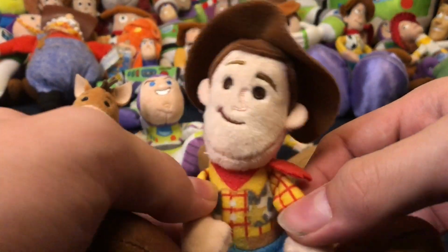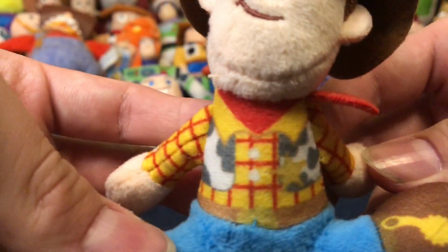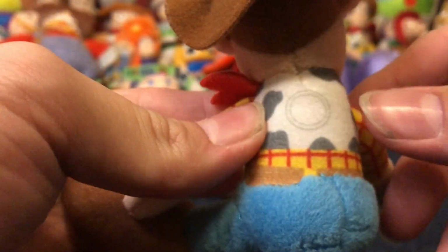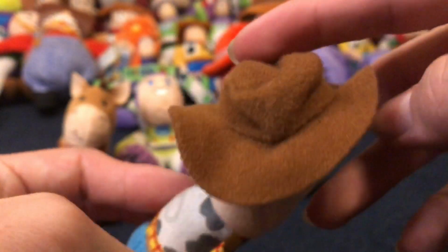Here's Woody, quite adorable, quite cute. That is just normal, like printing on there, along with the arms. This is all just printing. He's got a nice little fuzzy butt. And then this is printing again. Here's his head and his hat.